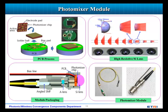To realize a small compact photomixer module, we designed all kinds of terahertz passive components and also fabricated some modules. We tried some flip chip bonding schemes for photomixer chips using PCB in order to get low cost solutions. So we can realize small compact photomixers. This is a photograph of our fabricated dual mode module. This is the optical fiber active welding process, and this is the electric bias cable. You can see the head equipped with semi-hemispherical silicon lenses.